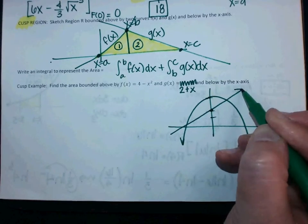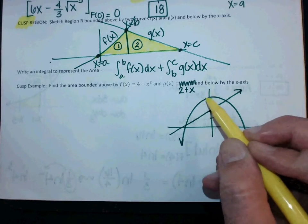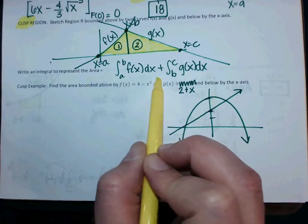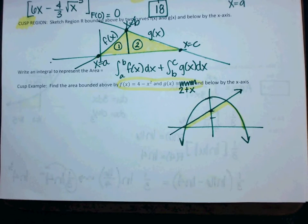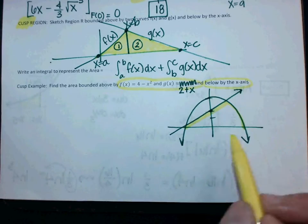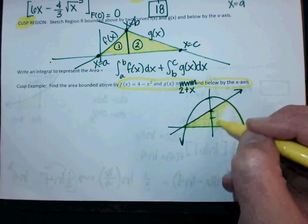Yeah? If it said enclosed between the curves, you would have shaded here. But that's not what it says. It says we want to be bounded above by both of these. So if both of these are going to be on top, what does it say is going to be the below boundary? The x-axis. So do you see how you have like kind of like a funny little triangle region?